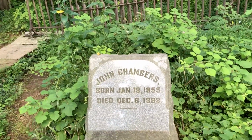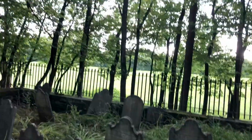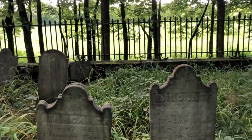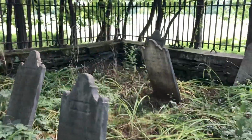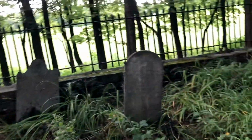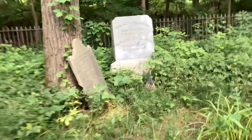1855 to 1898. That's an old one. These are even older. Wow. 1824. That's just remarkable. I always come into one of these things with reverence and thought for those that have lived and passed. And you've got to wonder about the people that are interred here and what their lives were like. It's awfully hard to read a lot of these stones. But it's interesting nonetheless.